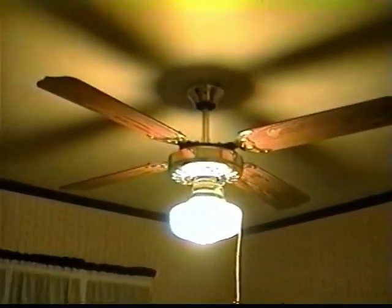Again, mirrors. And again, a ceiling fan. The bedroom set that we bought. So this is our bedroom.